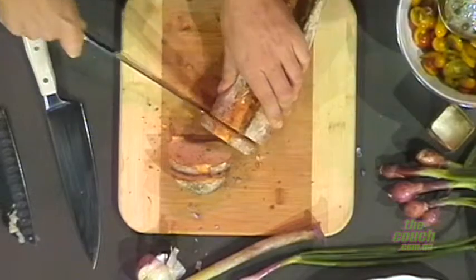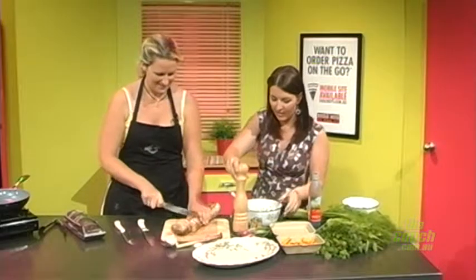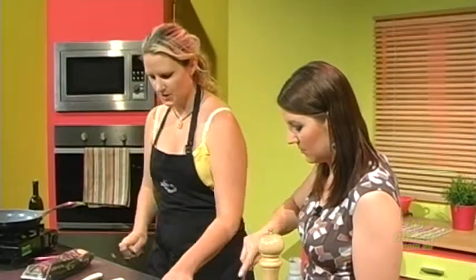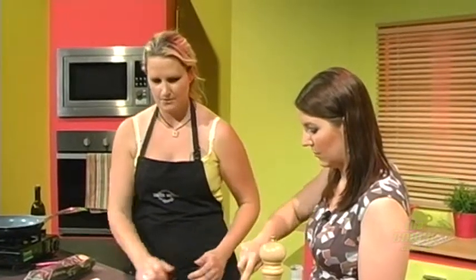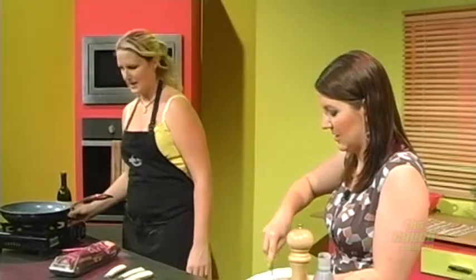Lovely, fresh, crusty bread. How important is the bread? I mean, it's got to be baked that same day, right? Do you know what? It doesn't really matter. Sometimes day-old bread is pretty good. And the Italians generally, when they cook, they like to use up stuff that has maybe been sitting around for a few days. Oh, save a bit of coin as well. Exactly. No waste at all. Now lots of olive oil, getting the pan nice and warm.